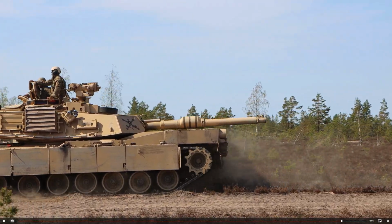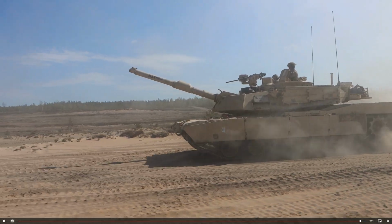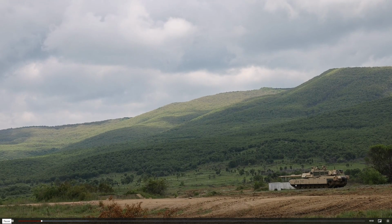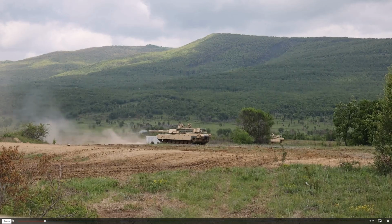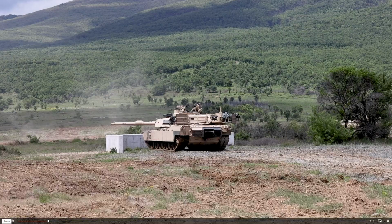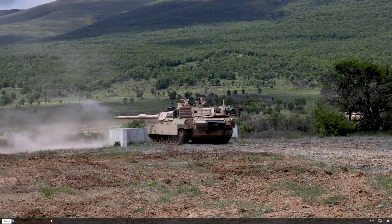The electronics are impressive too. Digital fire control, gun stabilization, navigation, even laser warning systems. Just hope it doesn't freeze up like an old laptop in the desert while you're trying to aim. In reality, the Abrams is still reliable and effective. It's been through the Gulf War, Iraq, Afghanistan, and proved its concept works.